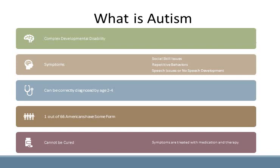Doctors can now accurately diagnose autism in children by the ages of 2 or 4. One out of 66 Americans have some form of autism. And unfortunately, autism at this point cannot be cured. The most common form of treatment is treating the symptoms with medications and therapies. Although there are a lot of individuals with autism, there are not many facilities specifically for autistic adults.